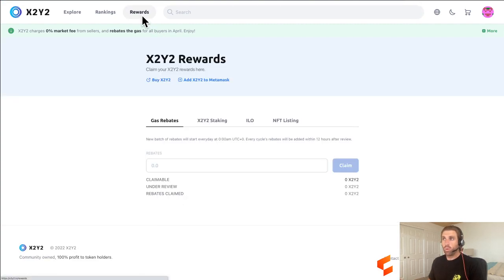If we go into rewards, this is where we could come and see the tokens that we have earned for buying and selling NFTs on the marketplace. So they are handing out X2Y2 tokens for buyers and sellers. You can check out their documentation for detailed information on those, pretty much those yields that you will get from buying and selling on the marketplace. Looks like there's gas rebates. So this will keep track. There's a tab for gas rebates. It'll keep track of all the gas that you've been rebated.